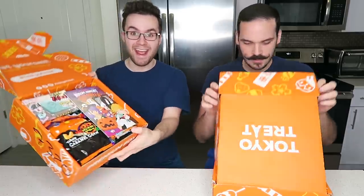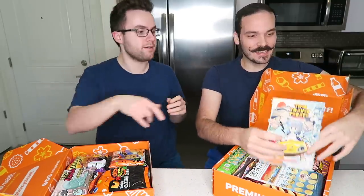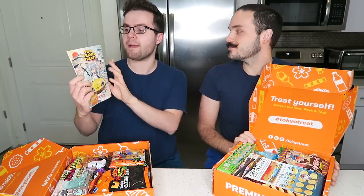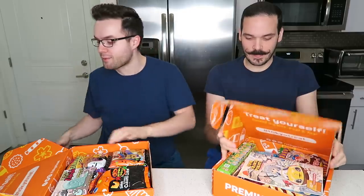Okay, so we have the September box and the October box. This is the October, this is Halloween themed. Spooky, look how cute, little witches. And this is September, the time travel treat. So cute. Okay, let's first do October because I'm too excited about the Halloween theme. And just from the look of it, everything looks so good. So let's just unbox it.